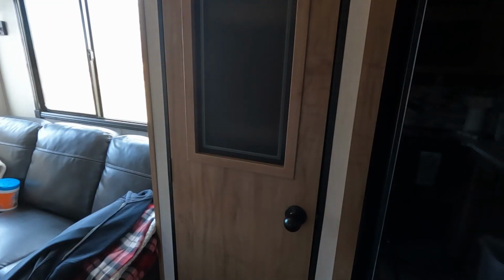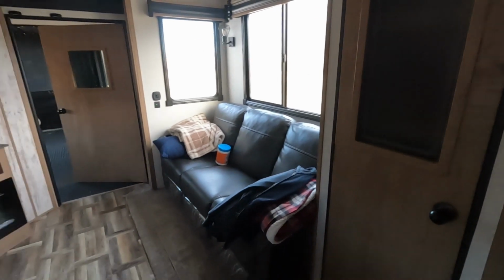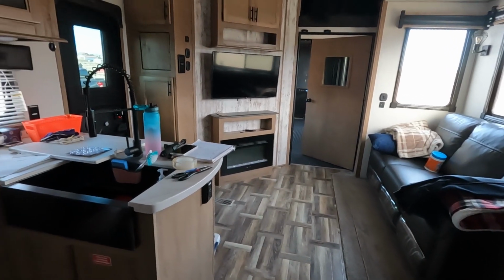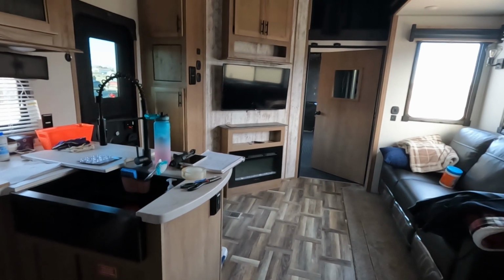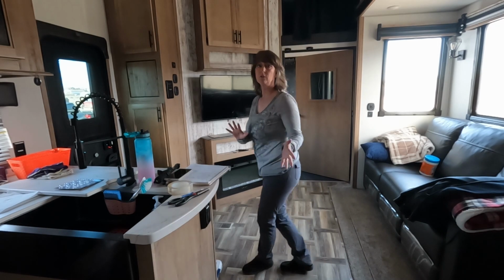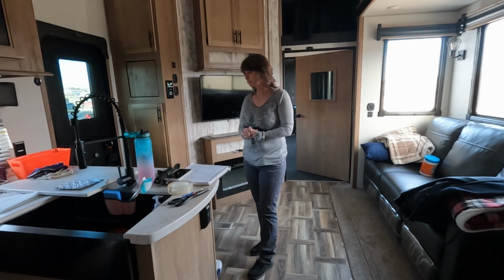And please pardon the mess. This is the first chance we've had to set things up in here, so it is not even close to being ready. We like to boondock. That's our main style of camping. So we're trying to get it ready for boondocking, hopefully here within the next month, we're hoping.